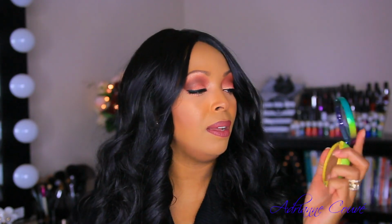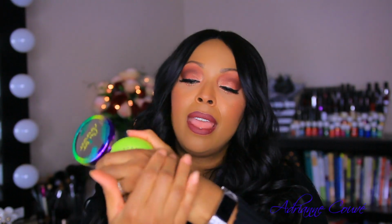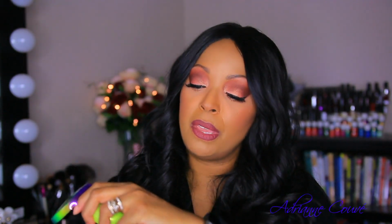I might return it. Like I said, I wanted that really natural glowy tint to my skin, but I didn't want any glitter at all, and I didn't want it to look like highlighter. I'm going to take a big swatch of this on the back of my hand, and I don't know if you guys will be able to see it, but this is what it looks like on my skin tone, and that's the deepest of a bronzer as they have.